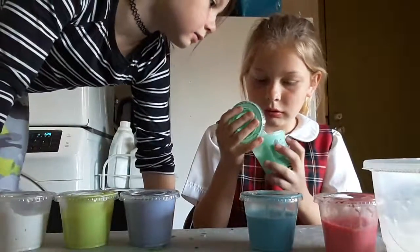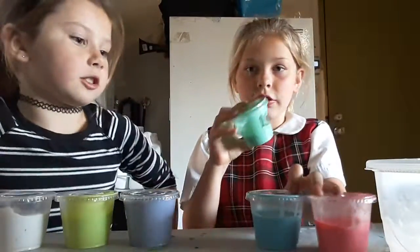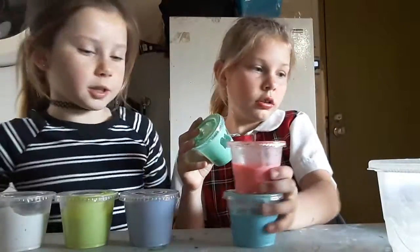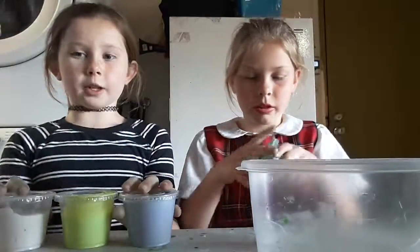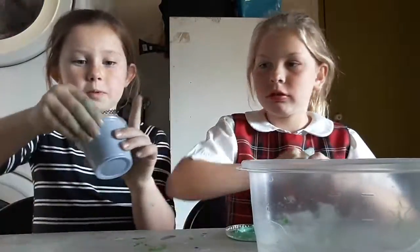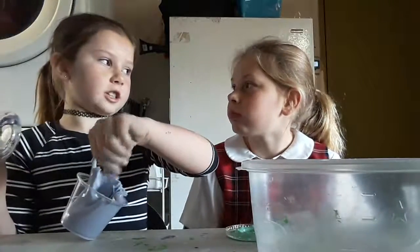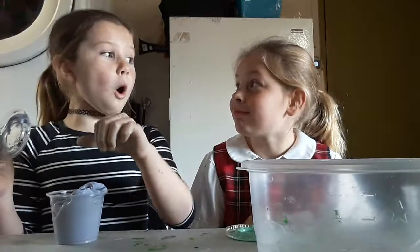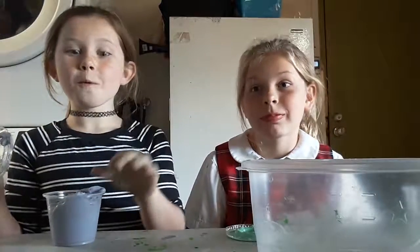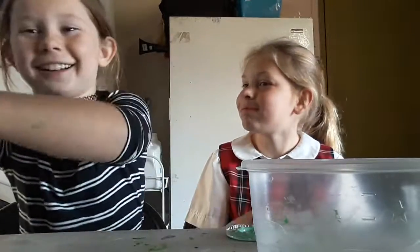Okay, so I'm gonna start off with this one, then the runnies. I'm gonna do white last, so darkest first. My purple. I would do lightest first, then dark. No, because then the dark will get in the light and change the colors. You just explained why to do that first.